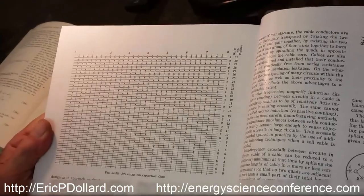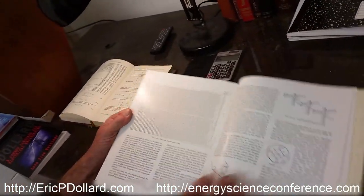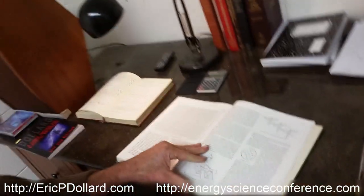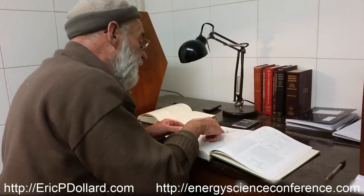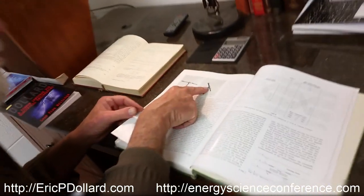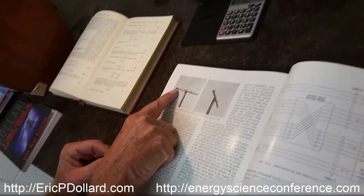and that equalizes so that no one side is exposed to a source of noise, but alternately the other side is, so the noise signals cancel out, and the line remains electromagnetically enclosed. So this is a transposition arrangement here, but I think the picture's too fuzzy. You see, here's one bracket here.